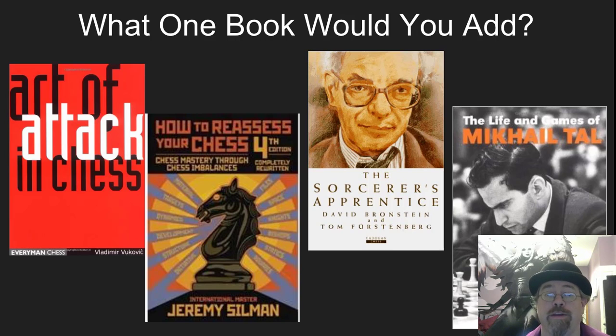Here's a few of the honorable mentions for me. These are ones that almost made the list. Art of Attack in Chess. Older book, but has some wonderful ideas in it. Silman's How to Reassess Your Chess. It's a little more of an advanced book. Yasser Seirawan also did some wonderful books, a series that was originally printed by Microsoft on this similar vein. Play Winning Chess and Winning Chess Strategies are both nice intros before you get to How to Reassess Your Chess.